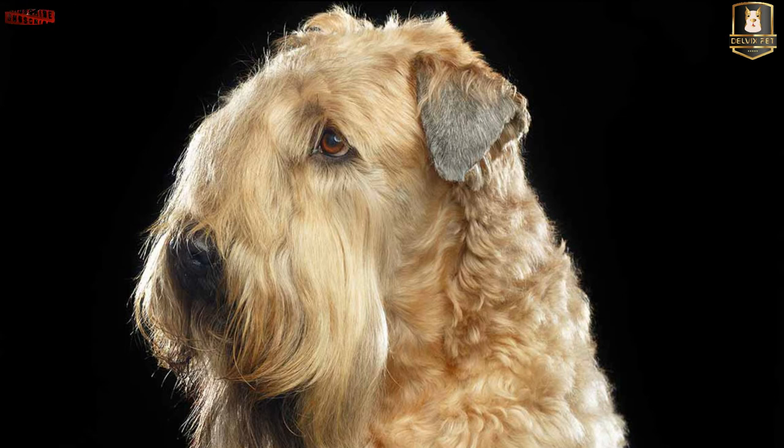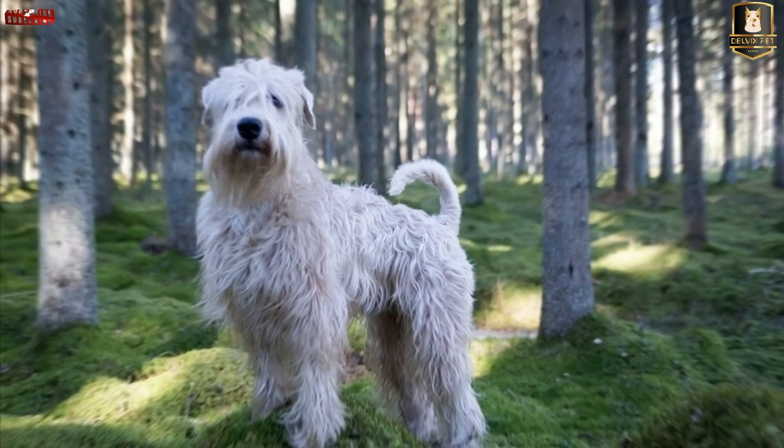Today, Wheatens compete in obedience, agility, and tracking, and are occasionally used in animal-assisted therapy as well. The Soft-coated Wheaten Terrier Club of America Incorporated is a member of the American Kennel Club, which protects and advances the interests of the breed and guards against commercial exploitation. It serves breeders, owners, competition organizers, and prospective owners.